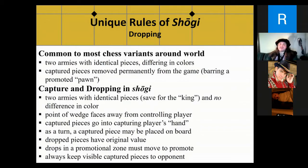The point of the wedge is how you know whose piece it is. The point faces away from the controlling player. Now, this is useful because if you capture your opponent's piece or they capture yours, the captured piece goes into the capturer's hand. Then on a later turn, as their turn, a captured piece may be placed back on the board. This is called dropping.